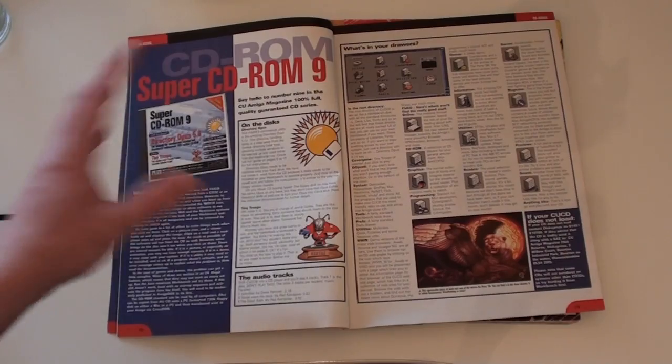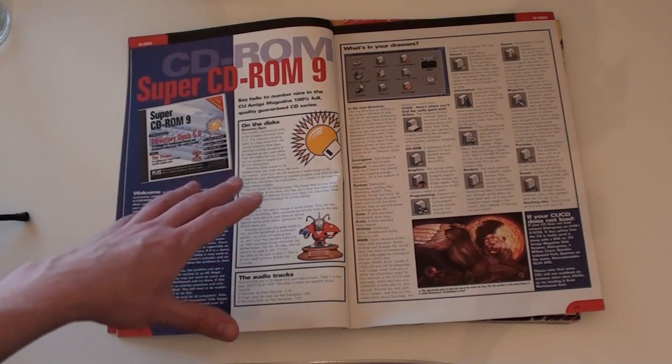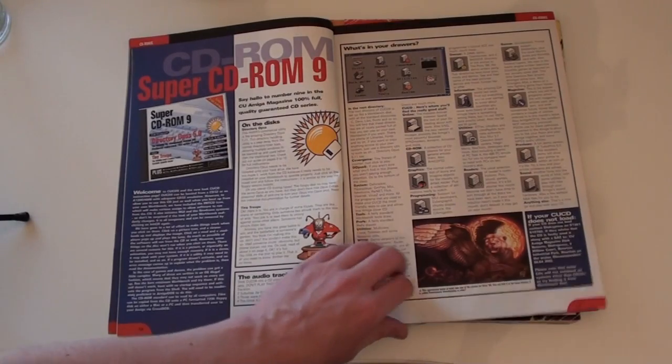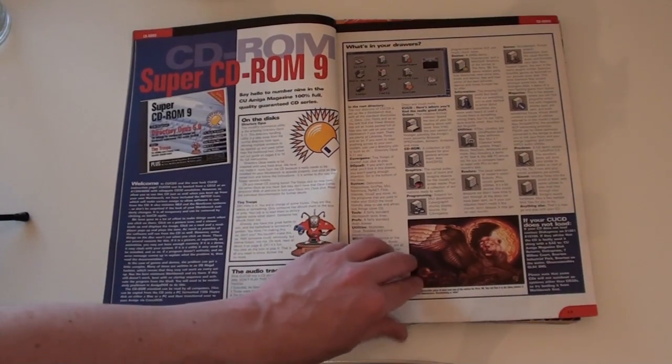Amiga Format and CU both did CD-ROMs by this point. I think I always preferred the CU Amiga CD-ROMs. I thought they were laid out a bit nicer and it was a bit easier to find things.